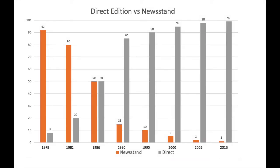Remember in that graph how around 1986 distribution was about 50-50? Well, that's true, but today, a newsstand book from that year is certainly less common than a direct edition. Why? Well, remember, if it didn't sell on the newsstand, it was destroyed and returned to the publisher. Yes, I do mean destroyed. You see, Marvel only wanted proof that the book didn't sell before giving refunds, so instead of paying for the entire comic to be returned to them, newsstand owners would just rip off the covers and send those in. That kept shipping weight down, and it gave Marvel the proof they needed to issue the refund.